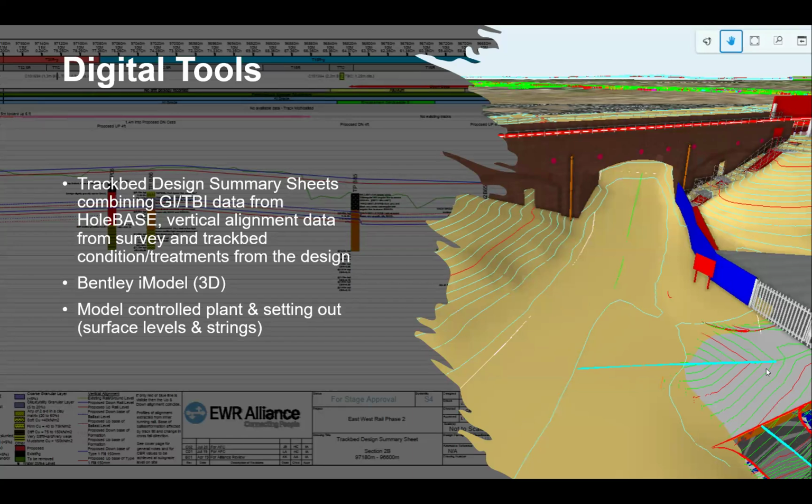This job was probably one of the more digital ones I've worked on, both through design and into construction. So this slide just gives a kind of overview of what digital tools we had. The track bed design summary sheets were done through a macro in Civil 3D, combining the GI and track bed investigation data from whole base, the vertical alignment data from the surveys, and the track bed condition treatments from the design to come up with a summary, a big summary sheet.